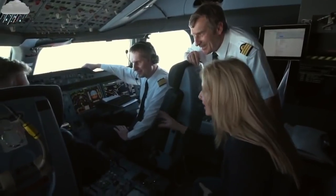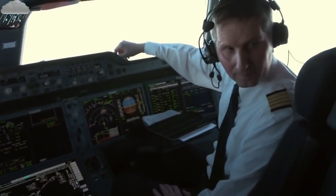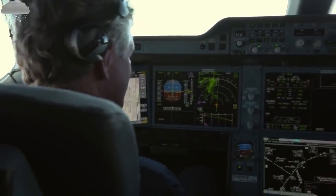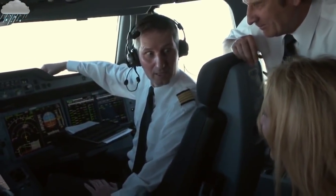Setting the VORs and the needles, it's much more difficult. Yes, absolutely. Do you really like flying this plane? Oh, yes. Do you? Indeed. It's a very beautiful plane and it handles very well, so all the pilots are delighted to fly it.